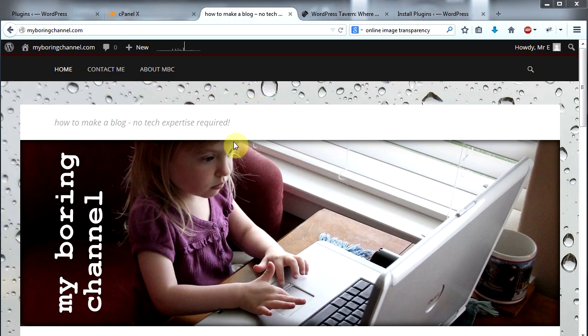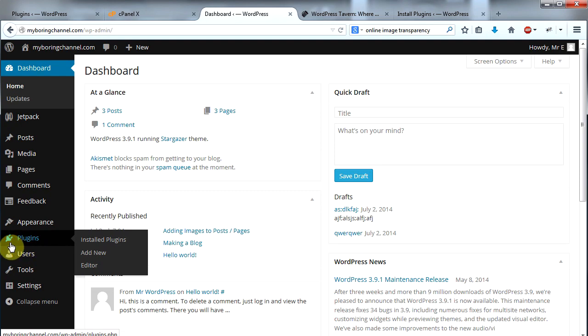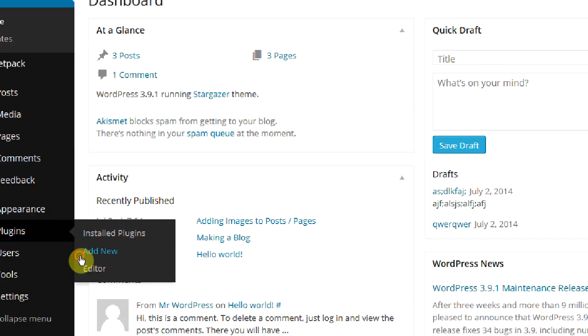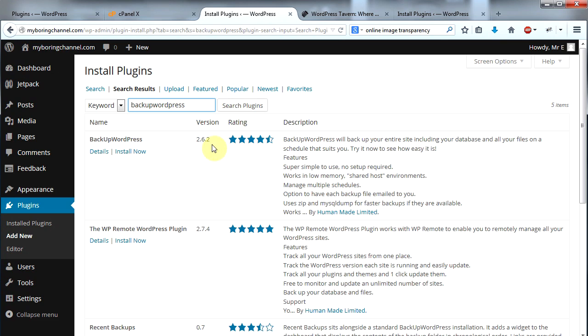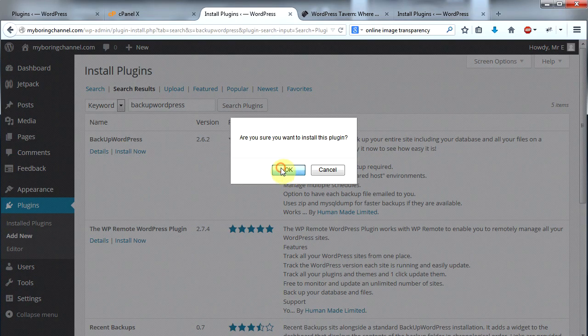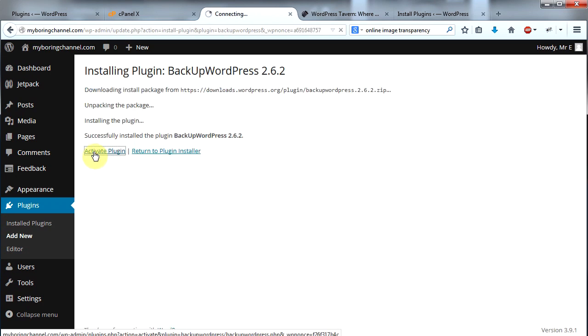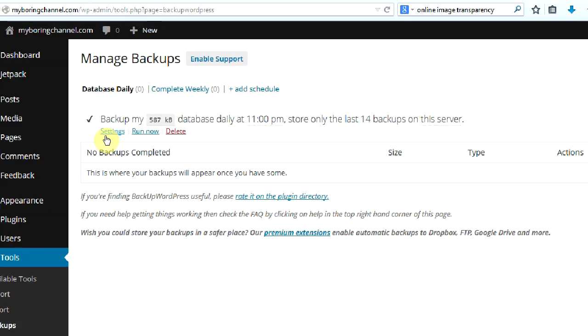I'm going to show you how to install one more plugin that I think is very important, and then we are almost done. Let's go back to our dashboard, then go to Plugins, and then click on Add New. In the search box, type in Backup WordPress, no spaces. Then click Search Plugins. This plugin is the one we will install. Click on Install Now. Are you sure? Yes. Now we're going to activate the plugin, and you can access this plugin by going to Tools and then Backups. Or you can click right here where it says Tools Backups. Here we can look at the settings.